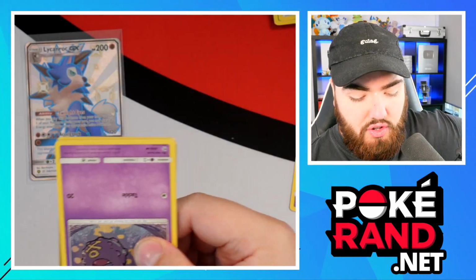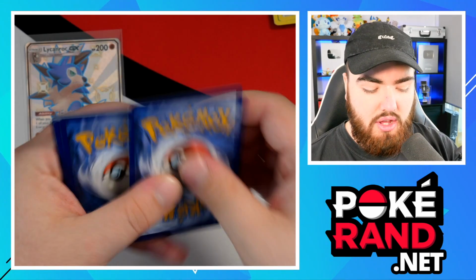Next pack is the third pack of the first tin. Let's see what we got in this one. There's the code card. 1, 2, 3, 4.